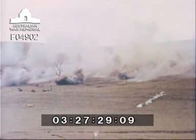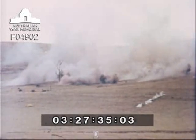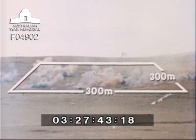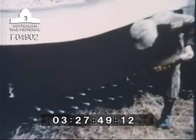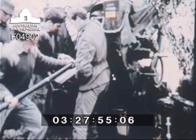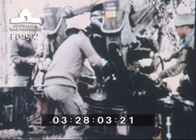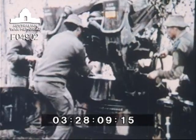The medium battery will produce a concentration of 200 by 200 meters, while a regiment will cover an area 300 meters square and with much greater weight of fire. Ammunition types include HE, smoke, and illumination. The M198 Howitzer can also fire all other 155mm projectiles used by Allied nations. These include special munitions, such as the Copperhead terminally guided anti-armor projectile, and the family of scatterable mine projectiles.